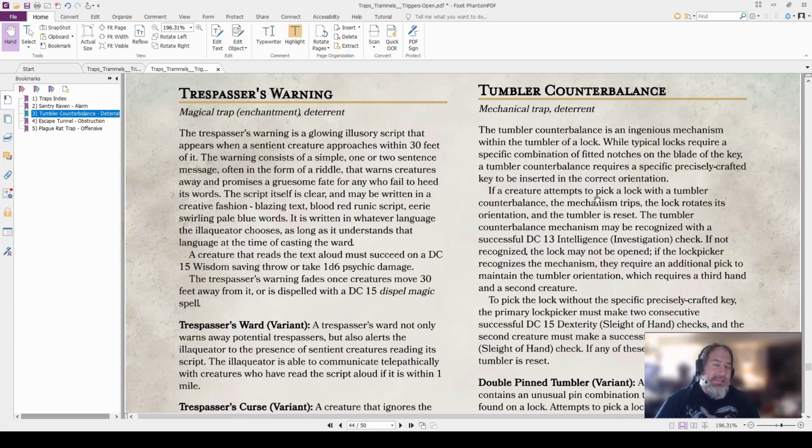But if you're trying to pick the lock, which your players are going to want to do unless they've already gotten the key, the difference here is that the lock is designed in such a way that a single person can't open it up. So first, your lock picking person has to realize that this lock can't be opened unless you have the specific key. In order to make that work, you need an additional pick to maintain the tumbler orientation, and it requires a third hand and a second creature. Now that's what I thought was pretty cool here.